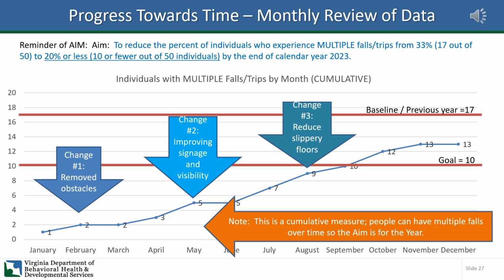Over time, you can see that it has increased as more and more individuals have experienced multiple falls. And at the end of the year, a total of 13 individuals have experienced multiple falls. Now remember, their goal was 10, so they did not meet their goal, but they did have a lower result than the previous year.